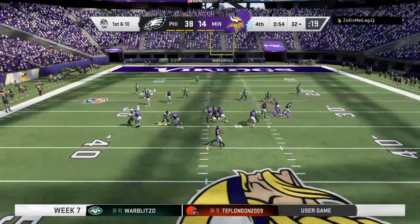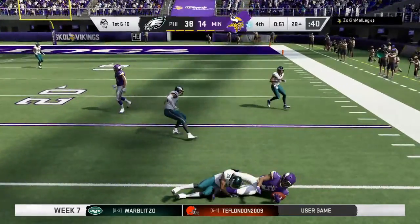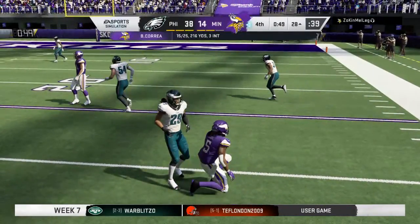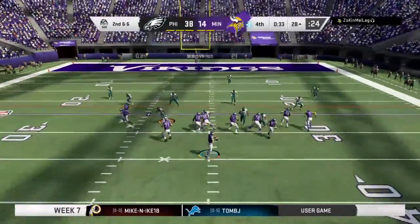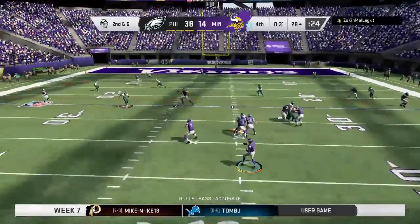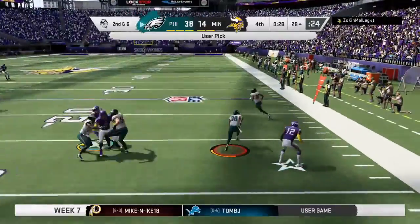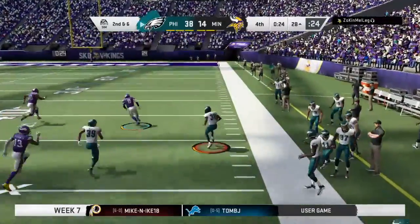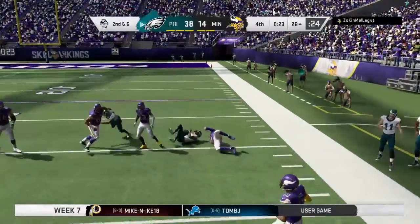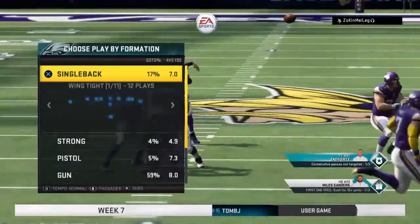Operating from the gun, Correa. He gets this one into the hands of Dalvin Cook. 4 yards on the pickup, and it'll make it 2nd down. 2nd and 6. And his pass is intercepted for the 4th time today. Picked off at the 11. And they will finally get him down as he's all the way to the 36-yard line.